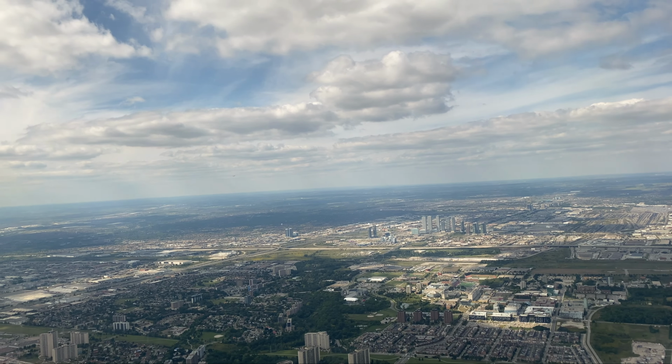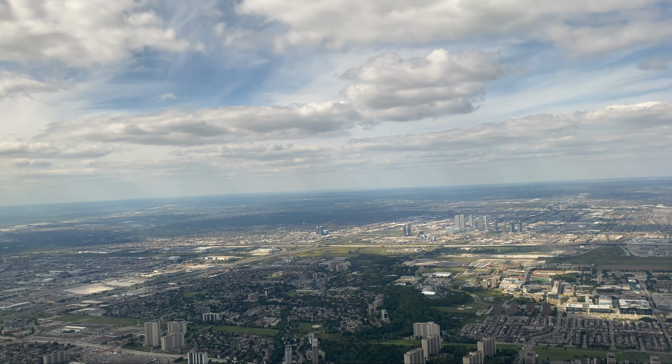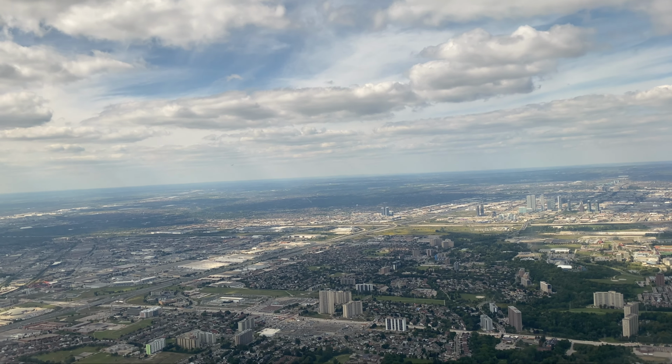I thought the crew was very nice, very friendly. I do love the fact they have free Wi-Fi, although you will need a VIP Porter account to access it without ads. No in-flight entertainment, as you saw, but you can watch movies streaming through Porter.